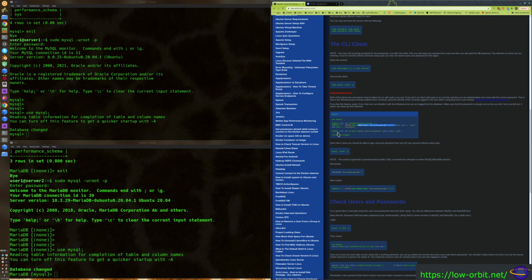And then you can say update user set plugin MySQL native password where user equals root. So for root, this is going to tell it to use the MySQL native password instead of using this feature above where it actually just uses this authentication plugin. So in any case, this will allow us to use a regular password to log in without having to be root. So I'm going to try this.